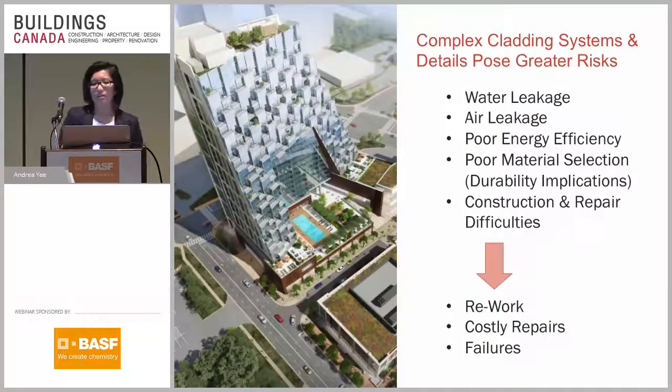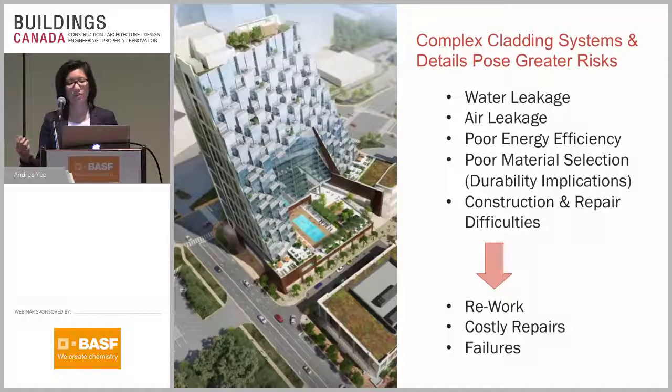And because the complexity of this construction is just continuing to increase, the risks associated with those systems are also increasing with it. We have higher risks of water leakage, air leakage, poor energy efficiency, poor material selection, especially because there are so many materials available to us, and it's really difficult, even for us professionals, to keep track of all the new incoming materials and technologies. And it's difficult to keep track of what that means in terms of durability down the road. And then we also run into increased construction and repair difficulties. And ultimately, these things lead to things like rework, costly repairs, and failures.